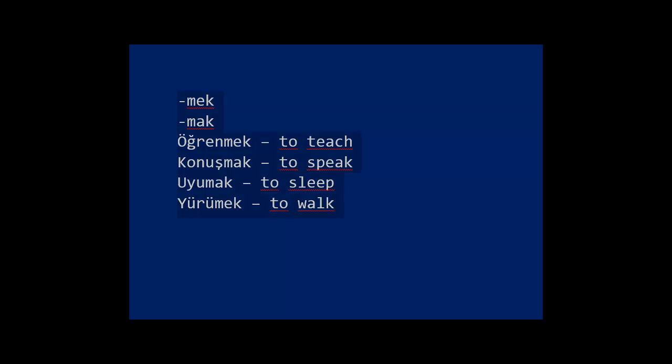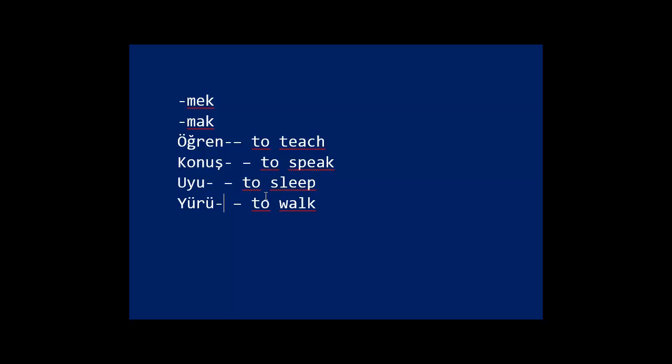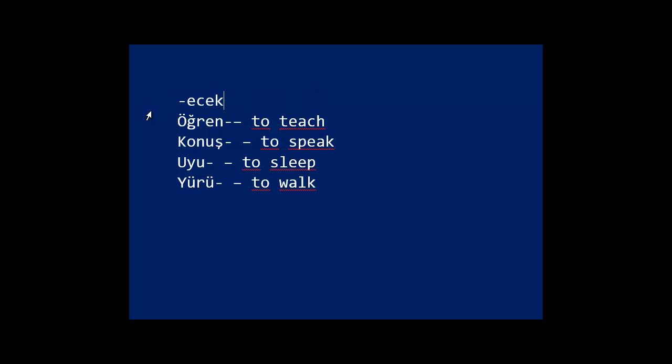Now, first of all, as you know, we're going to get rid of the infinitive suffix, alright? So, we're going to get rid of this mek, this mak, etc. So, basically we're going to be left with öğren, konuş, uyu, and yürü for these four verbs, right? And lastly, we add ecek, which is a suffix. So you're going to have to pay attention to the vowel harmony. So it's going to become acak as well if necessary. For instance, öğren ends in e, so you're going to be using ecek for öğren, but konuş ends in u, so it's going to be konuşacak, and stuff like that.